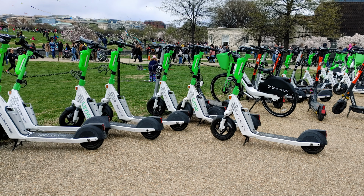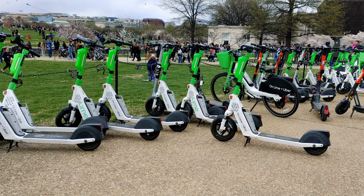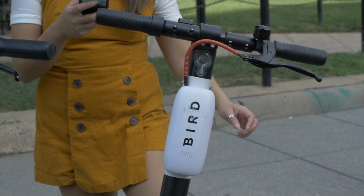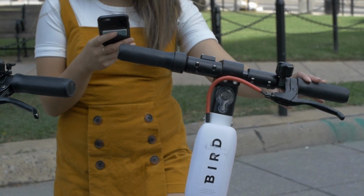Even though I personally don't care for e-scooters, I do know they're popular, especially with visitors. And if you're going to take one down to the National Mall or Tidal Basin, there are specific areas where you are allowed to end a ride. So make sure to check in the app of the scooter company that you're using to find those exact locations.